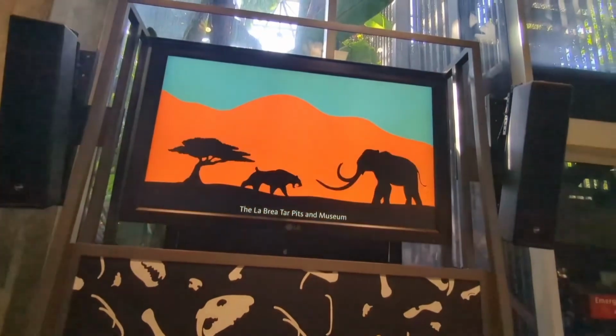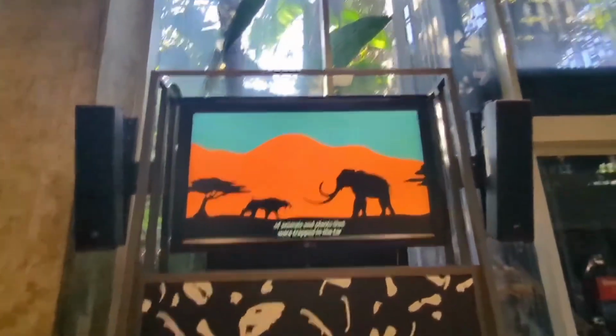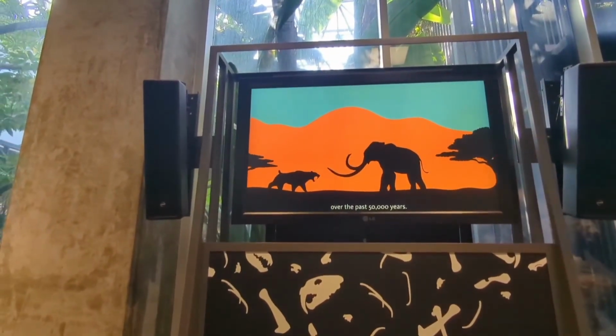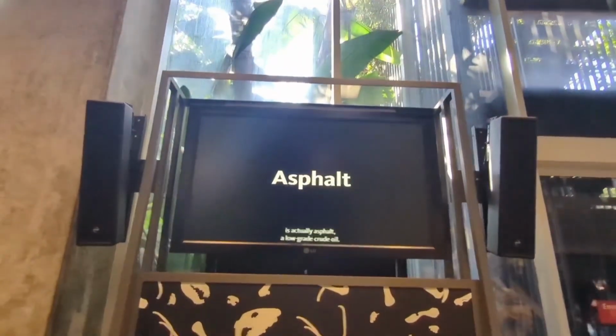The La Brea Tar Pits and Museum is the world-famous home to millions of Ice Age fossils of animals and plants that were trapped in the tar over the past 50,000 years. The stuff oozing out of the ground at the La Brea Tar Pits is actually asphalt, a low-grade crude oil.